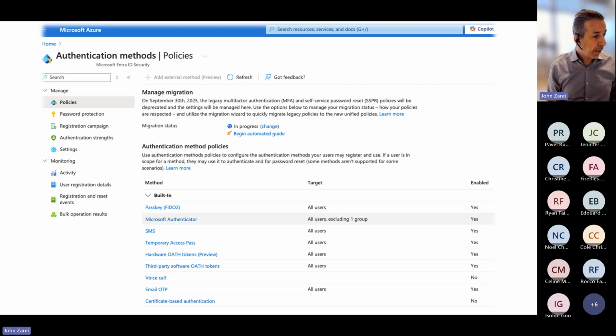Email and certificate-based authentication. You can see it's changed because they want to compete with the other vendors out there that provide this. So as you can see, September 30th, it needs to be done. And it's easy to do. And if you need any support, we'll be more than happy to assist you as well. Again, I do have additional information back at the end.